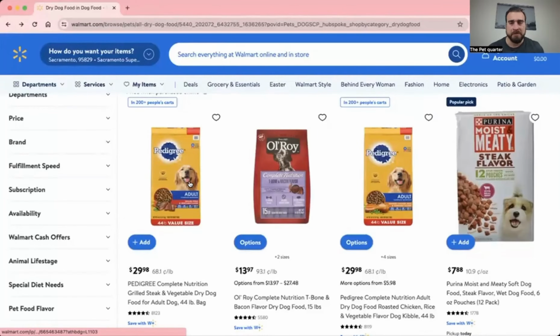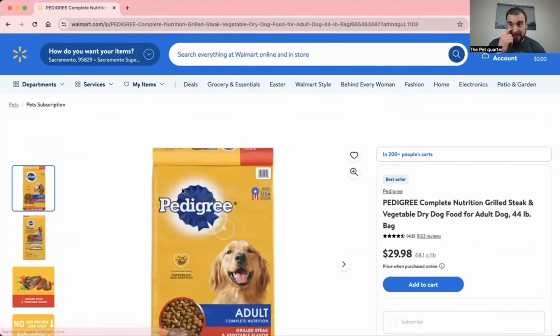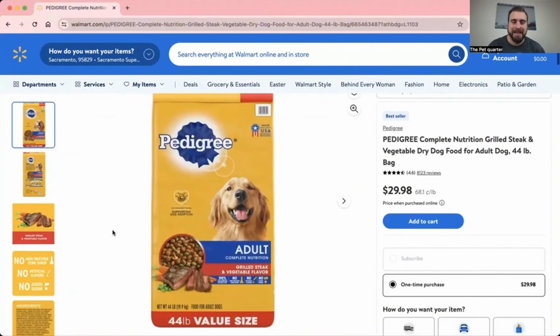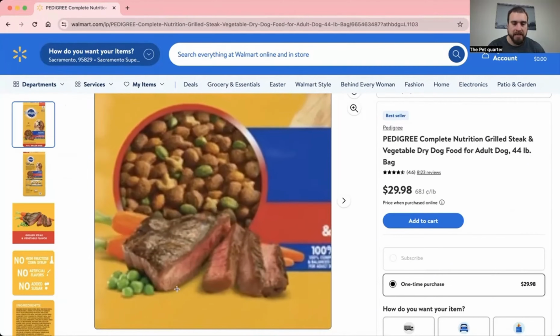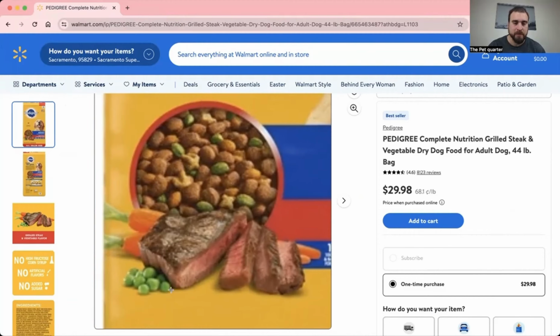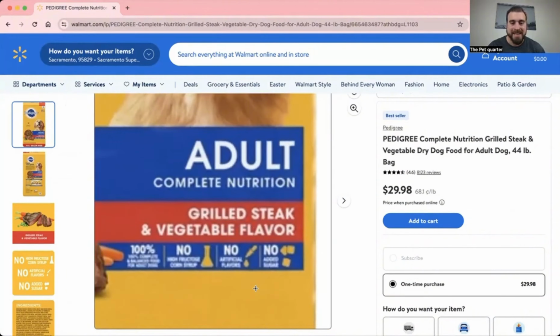We are going to get straight into it, and we are going to go into the website. We are now on the website. You can see me in the top right hand corner of your screen, and the first thing I want you to understand is that manufacturers cannot really lie in the ingredients list. So for example, with Pedigree, you see that the dog is lovely, a golden retriever, and the actual food here is incredible. I mean, look at that steak and look at those veggies. Grilled steak and vegetable flavor. That sounds pretty good, doesn't it?